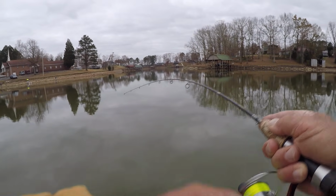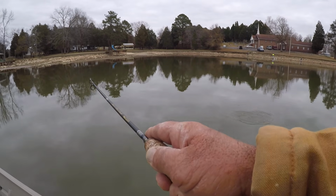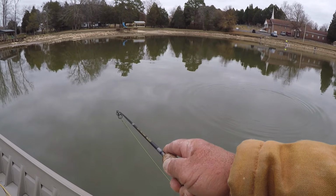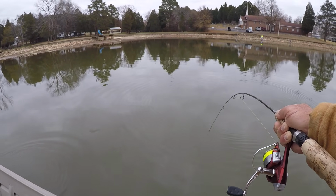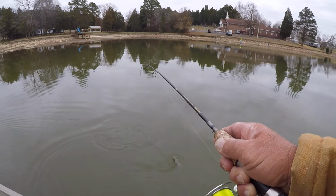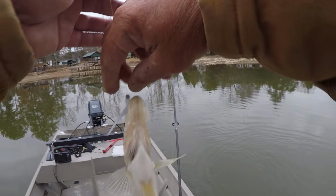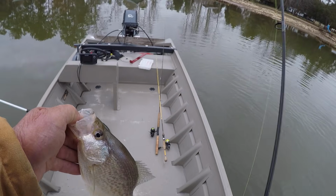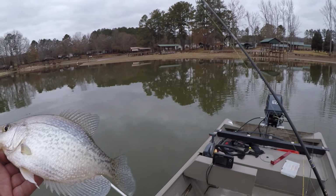There he is. Boy, that one slammed it. That wasn't a typical crappie bite right there. Where are you going? My. Quit that. You're caught. That's a good fish right there. Nothing wrong with that. If he's got eyeballs in the tail, folks, I love him.